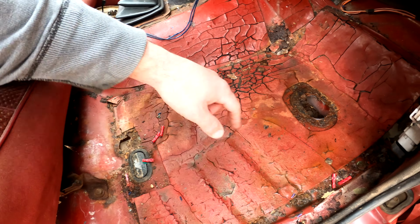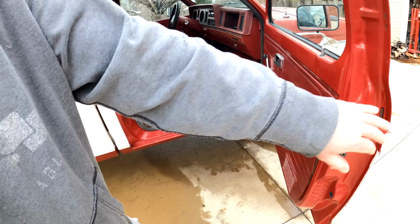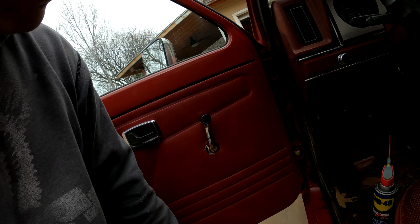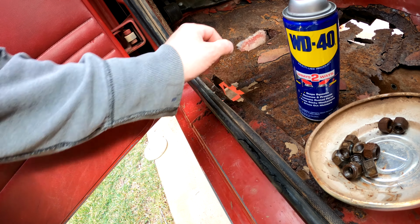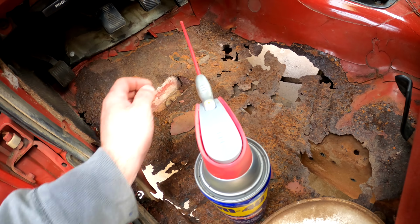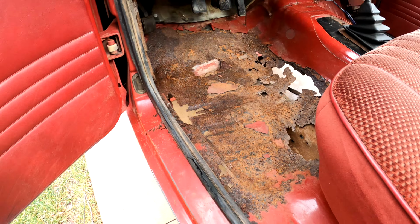You can see there are rust holes absolutely everywhere. Boy, am I glad I looked under there. I thought she was a runner and driver. I didn't find out that the floor was soft until I hit the car wash. As I was vacuuming it out, I noticed there were spots in the floor where the vacuum cleaner wasn't creating suction, and I pulled the floor mat back to find ginormous holes. But not to worry, I've got a fix for that too.